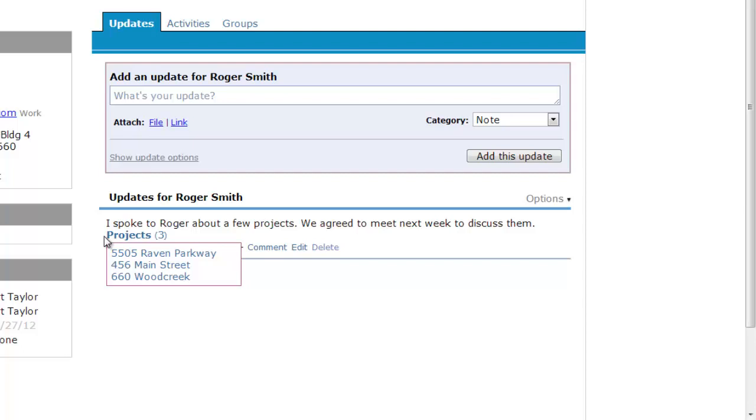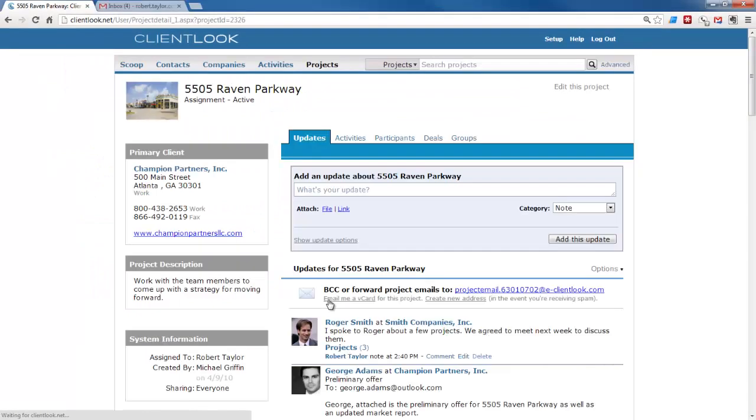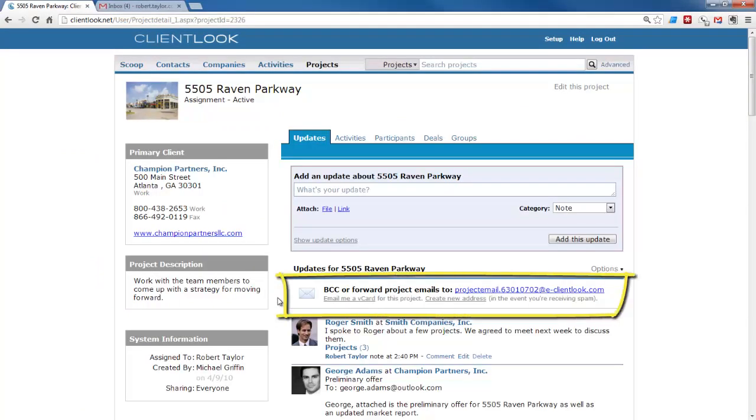But let's say that I'm interested in seeing everything that's going on with one of these projects, Raven Parkway as an example. So I simply click the Raven Parkway link and the project detail page for this project should appear. Now the first thing you'll notice is the big project email address shown here right in the middle of the page. As a project participant, I'm provided my own personal project email address so that I can send anything I want via email into this project.